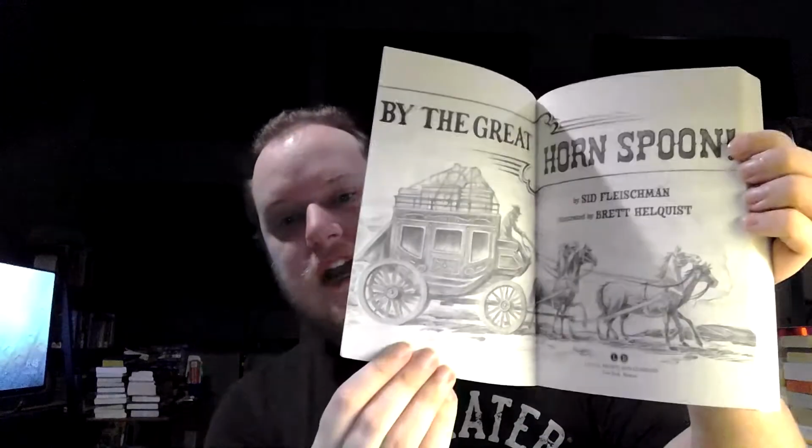But the cool thing about it is that it's illustrated. Yeah, each chapter has a little illustration, and there are illustrations on the end papers as well. So, not the kind of thing I would normally read, probably. Again, I probably would have never picked this up unless it was for this challenge.